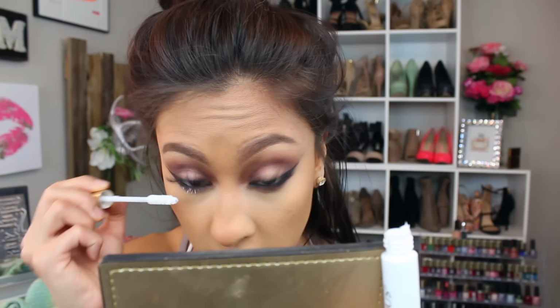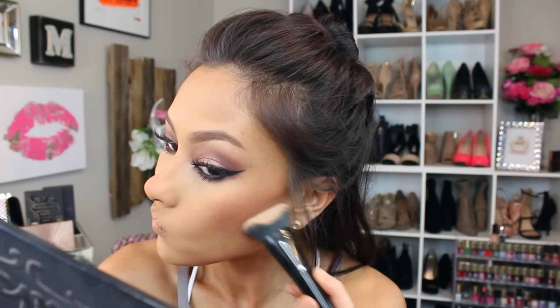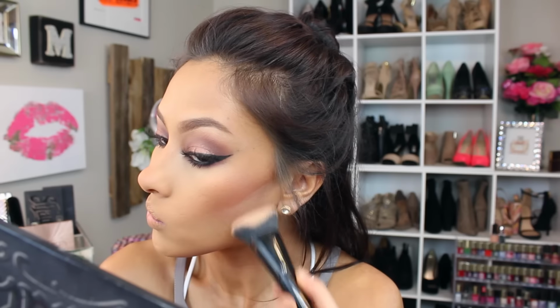Now she's putting on white little tiny stuff on her little tiny eyelashes. I think it's mascara. And now she's using a little blush. Now she's putting the stick brush on her face. I don't know what that brush is called, but now she's using more blush.